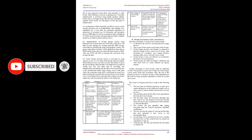4. Implementation of a trusted storage system using the encrypted file system, EFS, and NTFS file system drive with the help of a cache manager for securing data files. EFS encrypts stored files by automatically using cryptographic systems. The process takes place as follows. Firstly, the application writes files to NTFS, which in turn places them in the cache and returns back to NTFS. After this, NTFS asks EFS to encrypt the files and heads them towards the disk.